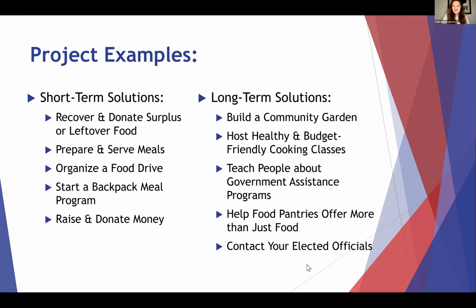So it looks like about a third of you are interested in projects that make an impact over the long term. About half of you are not sure yet. And the remaining participants are interested in projects that make an impact in the short term. So that's all great. We know that hunger is not something that can be solved overnight, but we do need immediate solutions to help people now.